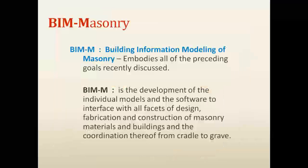It's the building information modeling of masonry, and it embodies all of the preceding goals that I just put together. BIM-M is the development of the individual model, the software, the interface with all the facets of design, fabrication, and construction of masonry, the materials, the building, the coordination, from cradle to grave. We want to even include long-term maintenance, because with life cycle costing, we need to be able to put in materials and their longevity, durability, and sustainability, so that we get greater advantages. As you know, one of the things that we try and say with masonry is that it's 60 to several hundred years in durability. We never are able to take advantage of that. So BIM-M is one of our goals, to make that happen.